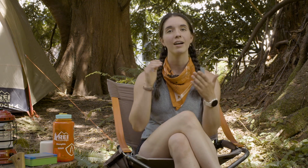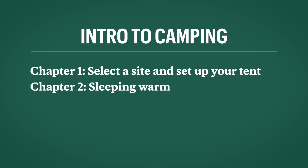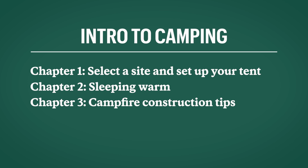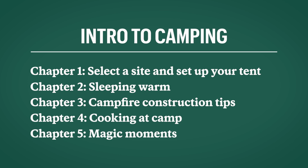The 5 topics that we are covering in this class are how to select a tent site and set up your tent, how to sleep warm, some campfire construction tips, how to cook at camp, and then some additional magic moments that will really make the most of your night outside. Let's get into it.